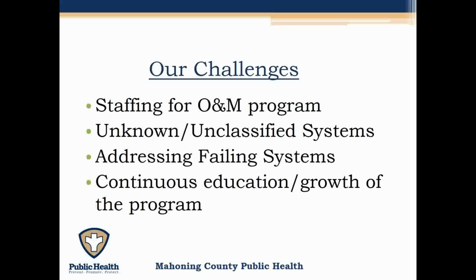Those are systems that have predated any of our rules or any of our databases. They could have gone in back in the 50s or 40s. They could have gone in even in the 70s and 80s and just not been reported in our system because there weren't the same kind of guidelines or rules there are now. Now, just because we didn't know about it doesn't mean that we have to instantly make them upgrade their system. If it's a non-failing system, we're not going to make them upgrade it just because it's old or we didn't have a record of it.